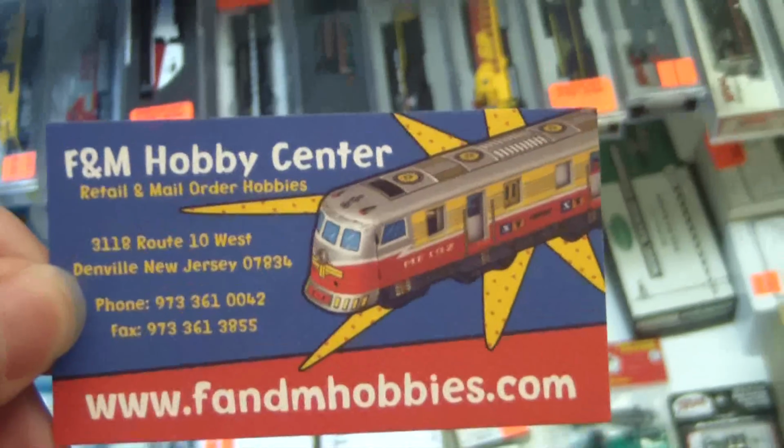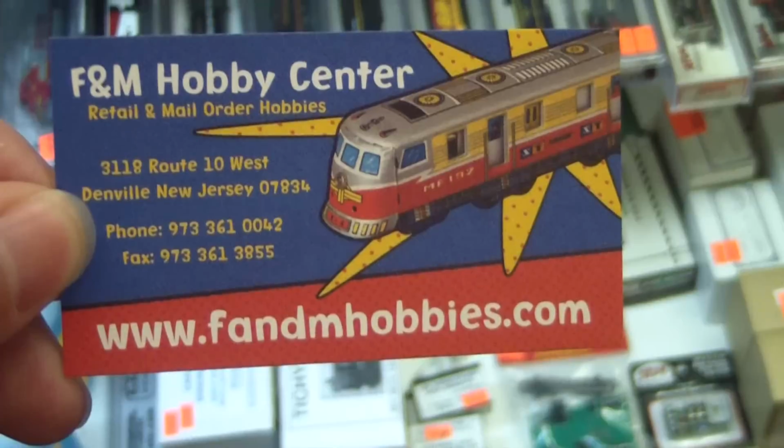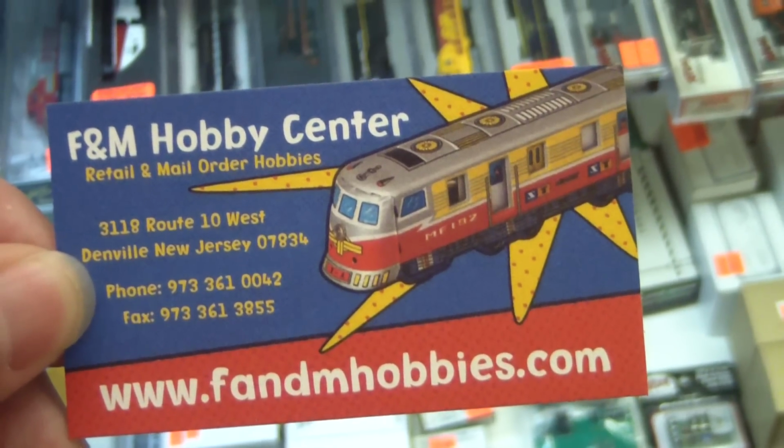He is located at 3118 Route 10 West, Denville, New Jersey, 07834, at www.fnmhobbies.com. So stop by and pick up a kit.